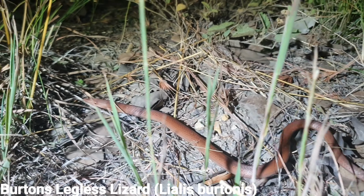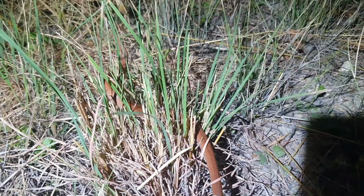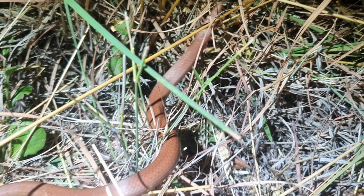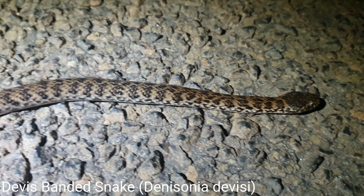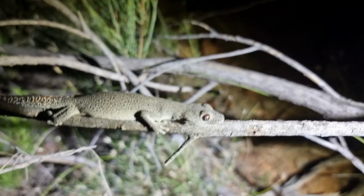Although very common, we had never come across a Burton's this red before. The variety in these lizards is crazy. Yet another Davis banded. These snakes showed up nearly at every spot. Not long after that, we come across this adult female golden tail. The females of this species grow larger than the males.